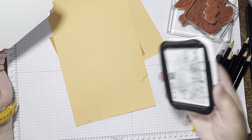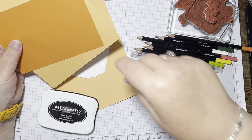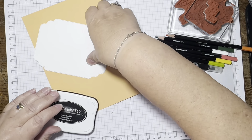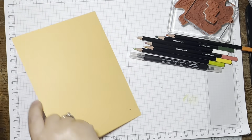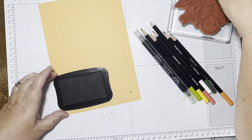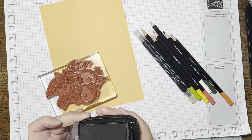Oh, look at me, I've got black ink everywhere already. Not even started. Right, so I've got a piece of pumpkin pie and a peach pie card base. I'll pop them out of the way. I've got this layer which I will stamp on later, but at the moment I've got some watercolour paper, pencils even, and I want to colour these in on the peach pie card. So I'm going to ink this up.